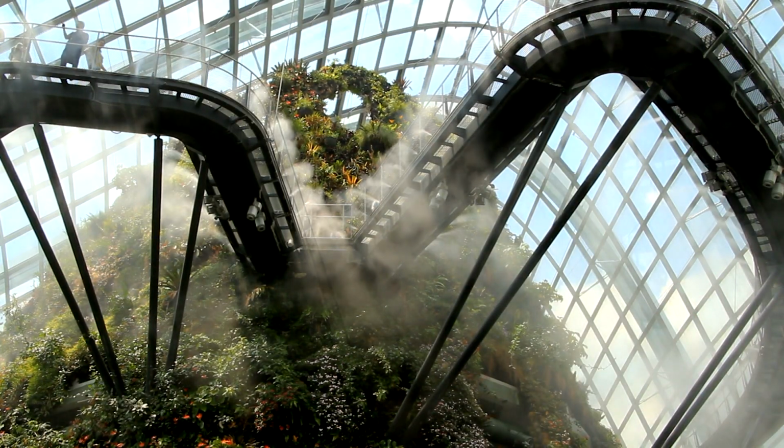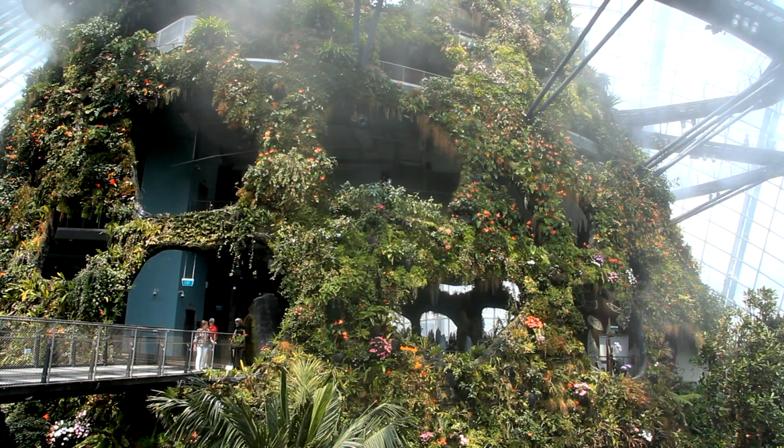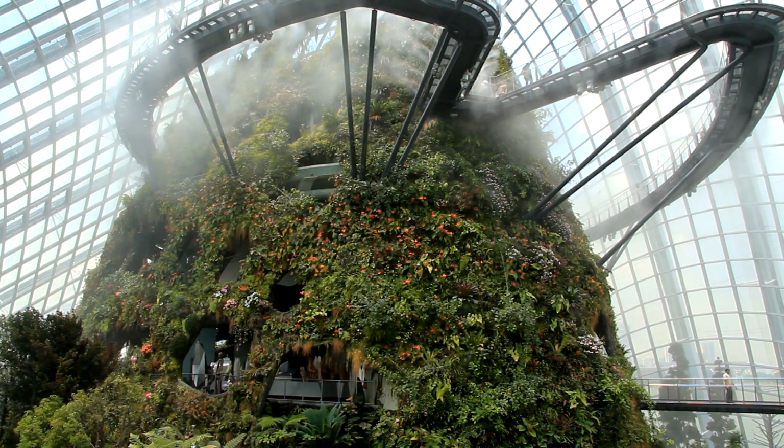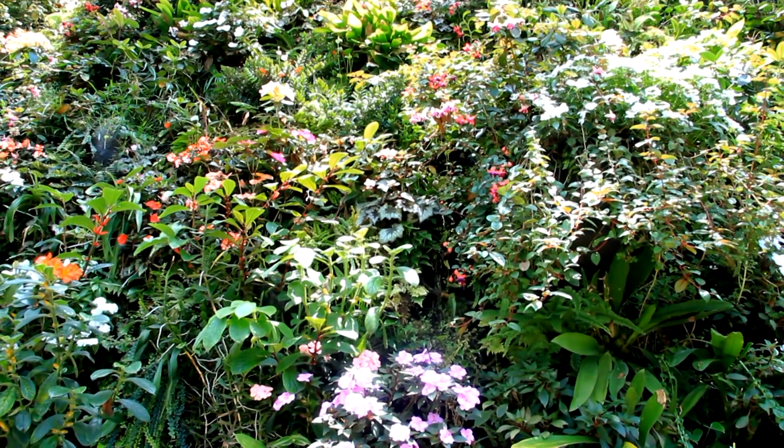There is a very noticeable temperature change on entering the Cloud Forest Dome. Entirely different from the Flower Dome, the Cool Moist Conservatory houses a 35-metre man-made mountain covered in lush vegetation.